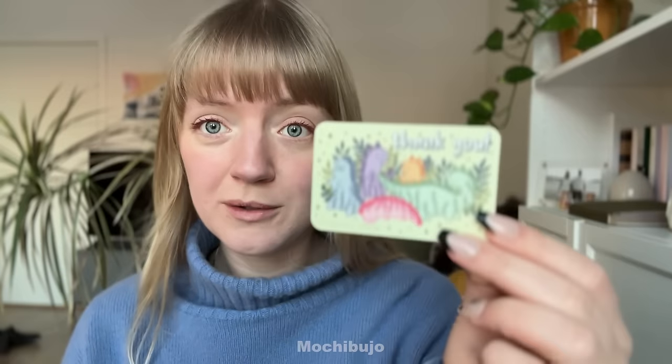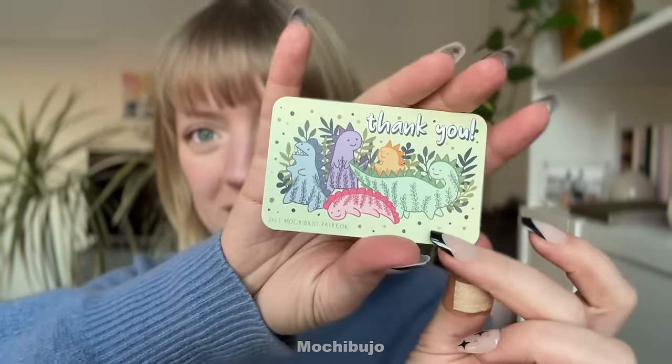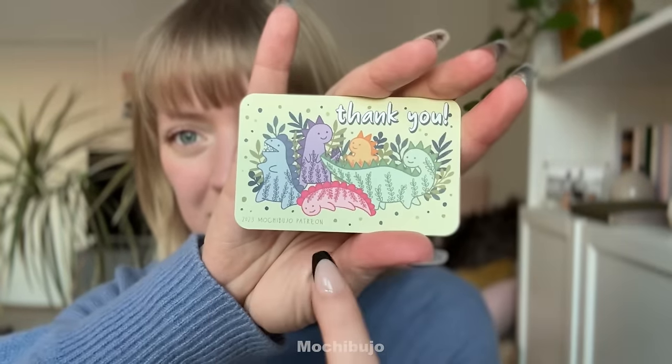Just got inside. I wanted to show you the new thank you cards, but first, here are the old ones. So these were for 2023 and they say 2023 down here. So that's why I needed to get new ones. And in 2022, I had a different design. So I thought it would be fun to change it up for 2024 as well.